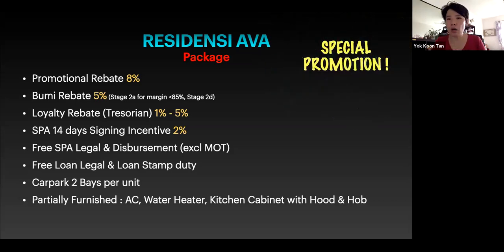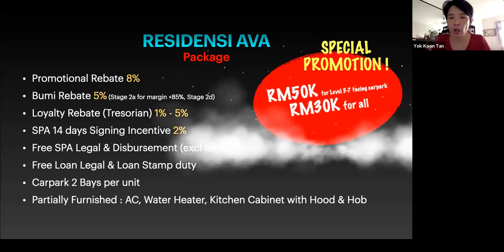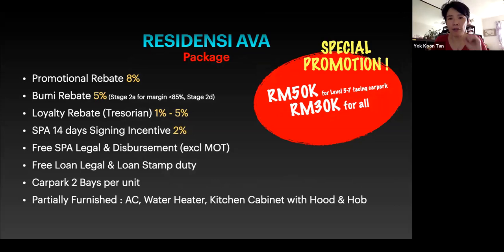And if you want to know about a special promotion, okay, we have a special promotion at the moment, which is an additional 50,000 or 30,000 rebate. How to be entitled to that? This is actually limited, but at the moment it's still open. 50,000 for certain selected units on levels 5, 6, and 7, which are facing the car park, and 30,000 for the rest of the units. So you get either one, not two. So it is this or this, 50,000 or 30,000?